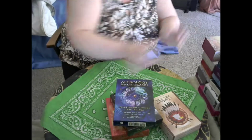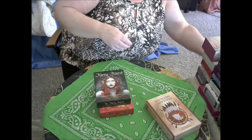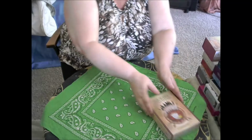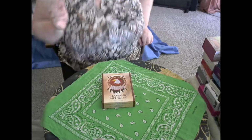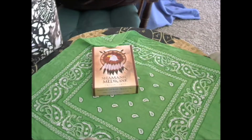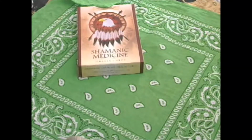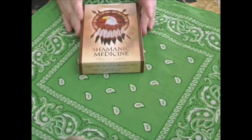So this is the first part of my oracle collection. This is just to sort of show you some of my decks. Let's begin with the shamanic medicine cards. Let's bring this down a little bit. Let's see if I can. There we go. How's that? Okay, so let's begin with the shamanic medicine cards. This is an oracle deck.